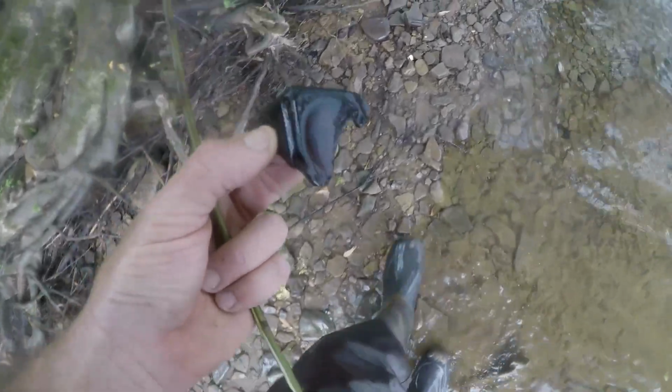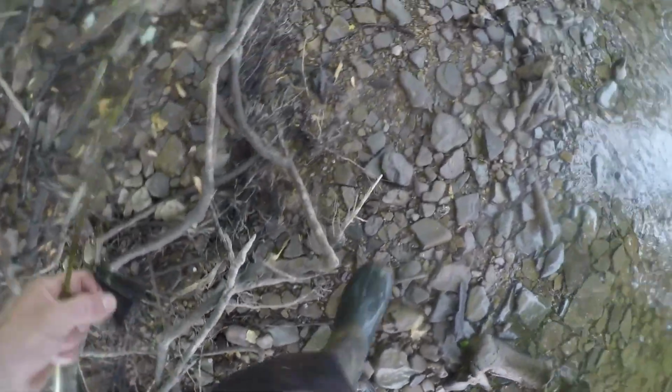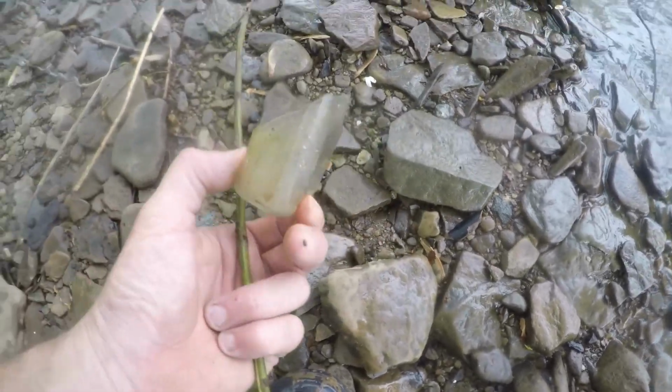A little farther down the shore, that looks like a bitters bottle. There's some old glass here. I gotta find where it's coming out. See, here's more. That's old glass.